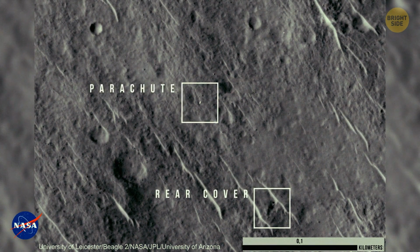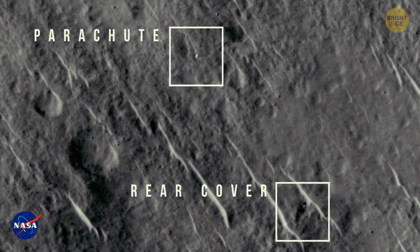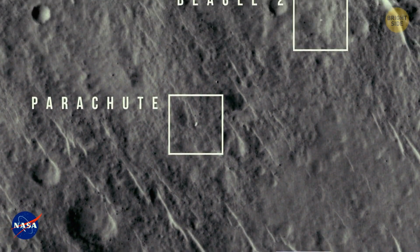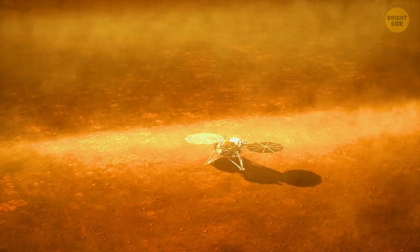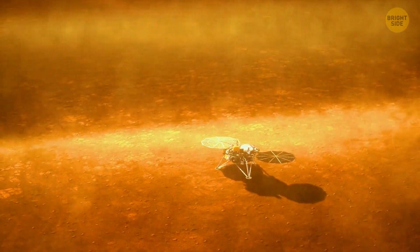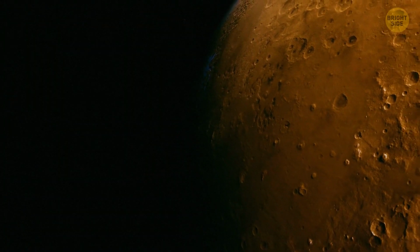They weren't just smashed debris, the components actually looked to be intact. The lander's remains were lying with its solar panels partially deployed around 3 miles away from the site where it was supposed to land. Apparently, the Beagle 2 managed to land successfully, but its radio antenna got blocked. That's why researchers couldn't control it from Earth or communicate with it. But no one knows exactly why it happened.